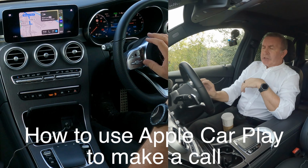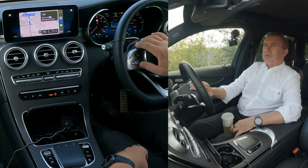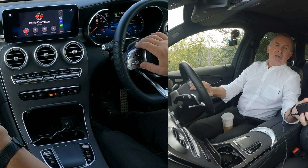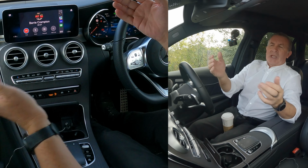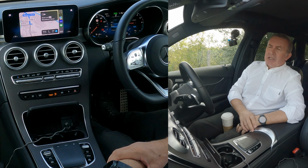Again, a 2-second press on the voice activation. So, click up there. Call Barry Crampton iPhone. Calling Barry, iPhone. Have a temporary greeting on. To keep your greeting, press 1. To delete it, press 2. To listen to it, press 3. Well, that's how easy it is. Just knock that off. It's so simple.